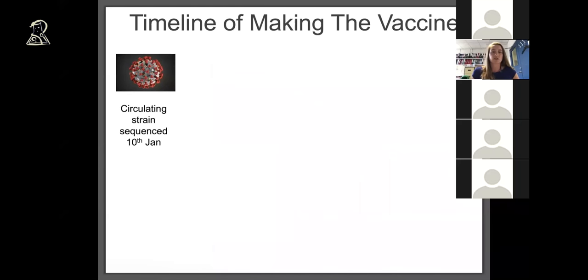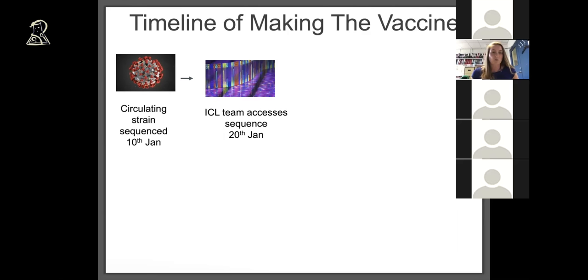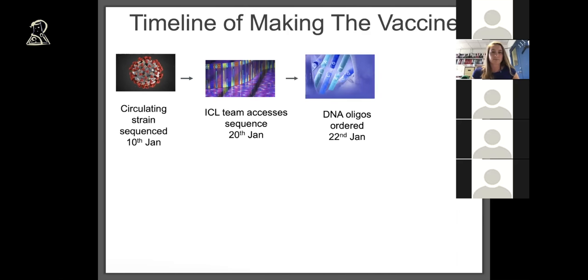So what I think is really interesting to look at is just how quickly we're able to make RNA vaccines, which is really one of the main advantages of this platform. The circulating strain was sequenced on the 10th of January. We first accessed that sequence on the 20th of January. We ordered DNA oligos specific for these constructs on the 22nd of January. On the 28th of January, we had received the oligos and were able to make our constructs, our plasmids for making the RNA.